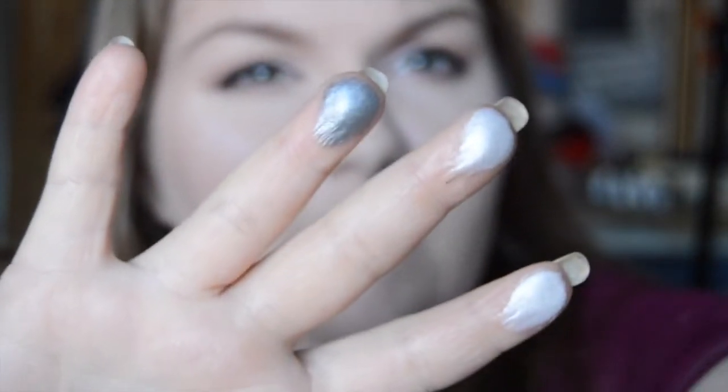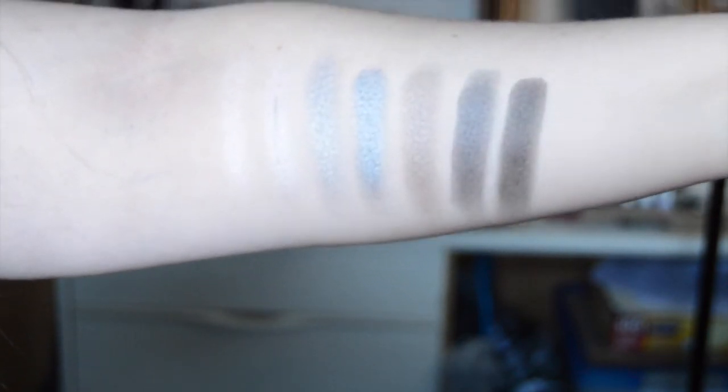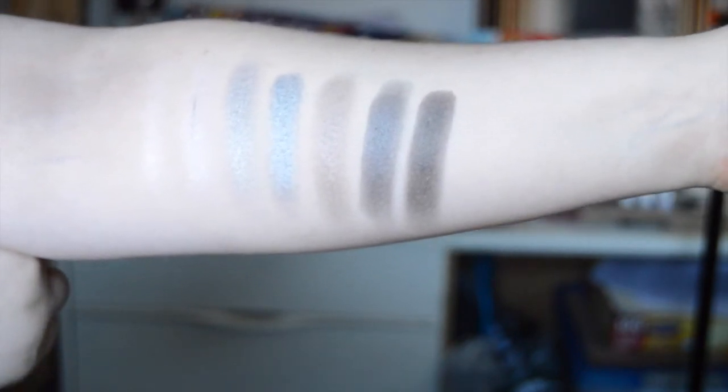And here is the grays and blacks swatches. That's the third row. These two you would be able to use as just an outer corner color because they're not too shimmery. And they have great opaqueness to them.